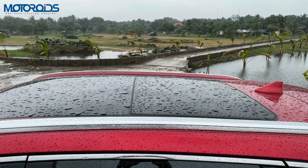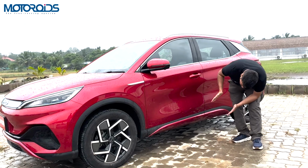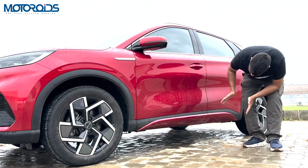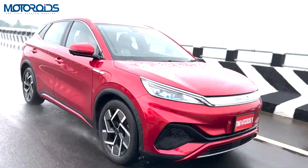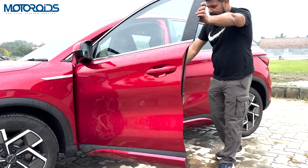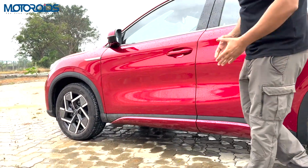You have roof rails, a big panoramic sunroof, shark fin antenna, mounted blinkers, and the ground clearance according to BYD in the unladen state is 175, although it looks a little bit more to me, and I can tell you that over bad surfaces that's not a problem at all. An interesting design detail is that when you open the door, it covers the panel completely and the doors run all the way down, so your dress will not be soiled when you come down.